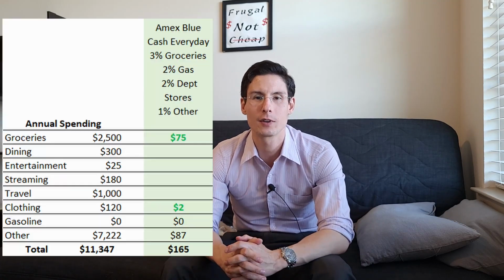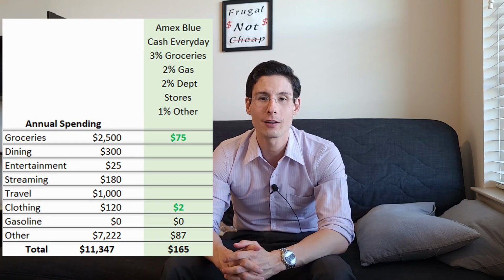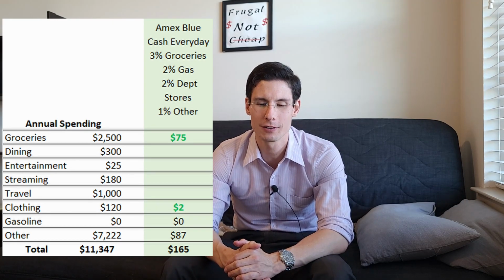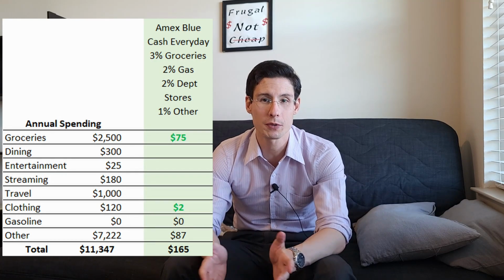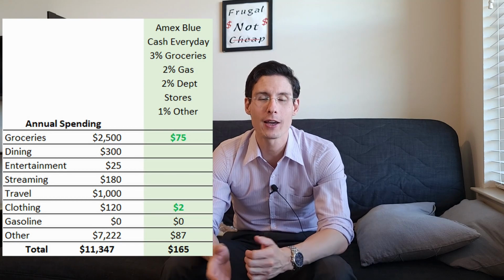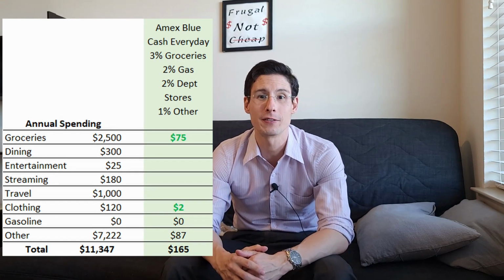So the first card is the Amex Blue Cash Everyday card. This is an American Express card. It gives you 3% back on groceries, 2% back on gas, 2% on department stores, and 1% on everything else. Given my annual grocery spending of $2,500 a year, that will net $75.